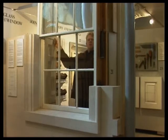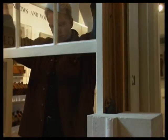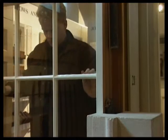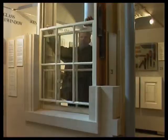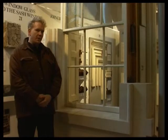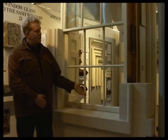Besides being stylish, sash windows are highly practical. They're easy to maintain and easy to clean, outside as well as inside. They also provide precisely adjustable ventilation, top and bottom. The construction is, in fact, quite simple. It principally consists of two softwood sashes contained within a softwood frame.